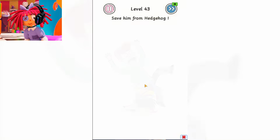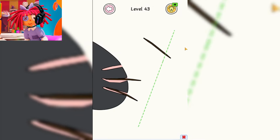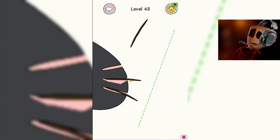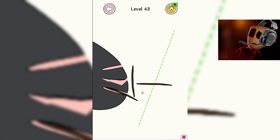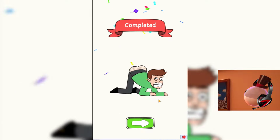And now you need to help a guy who accidentally fell on a hedgehog, and these needles apparently stuck right into his buttock. Oh my god, they dug in pretty deep. I think it really hurt this guy. I don't think hedgehogs have such long needles. He probably sat on a porcupine. It looks like all he can do now is keep moving in this pose.